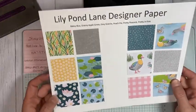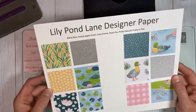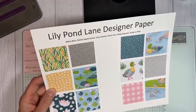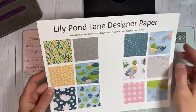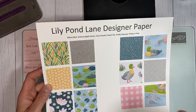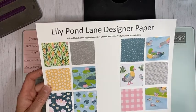So as I pull out a pack of paper, I am making one of these samplers. I just printed it on our basic white Designer Series paper. I typed it up in Word and hit print. And then what I do is I just take one each of the samples. So I have listed the coordinating colors, and I'm going to put this with my paper. And then when I pull it out, I don't need to go search online. I don't need to go search anything. I have it right here.